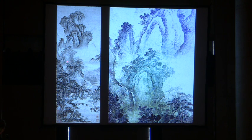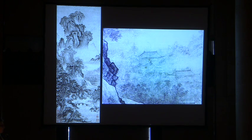So here's a detail of the central section of the painting. You can see, among other things, I'd like you to notice the artist's skill in handling ink. Look at just the incredible range of tonalities. It becomes very clear when we look, here's the temple complex, which is in here. So a large gate, and then other buildings, a main hall here.